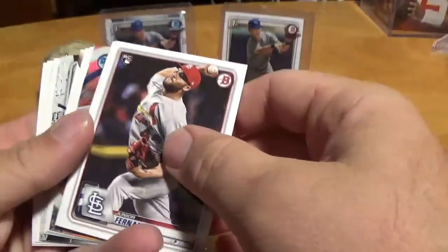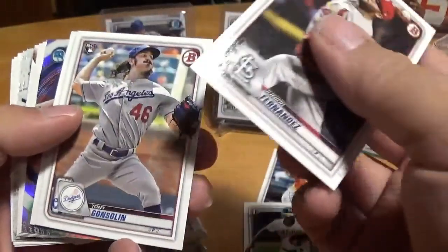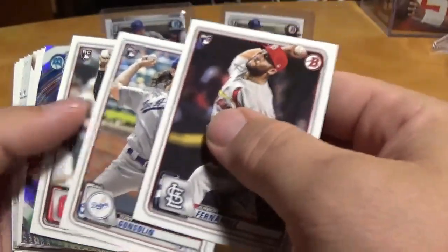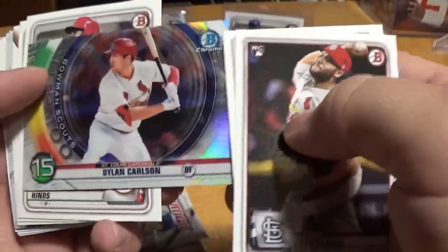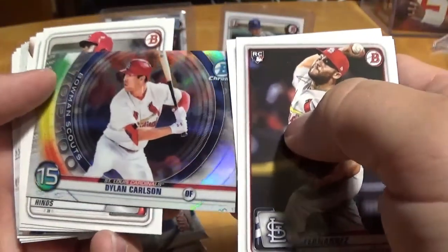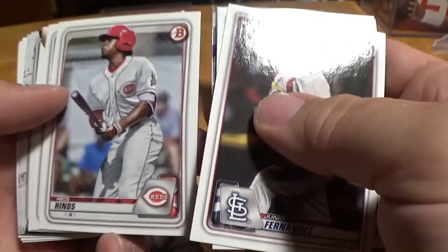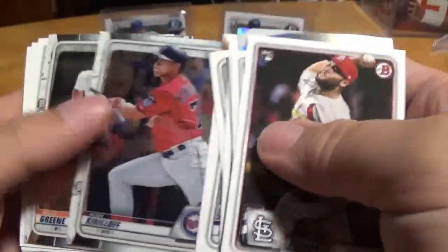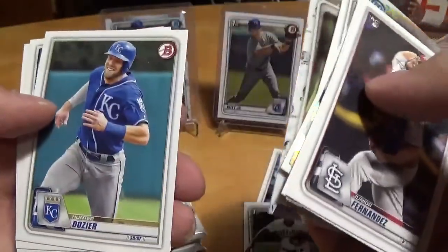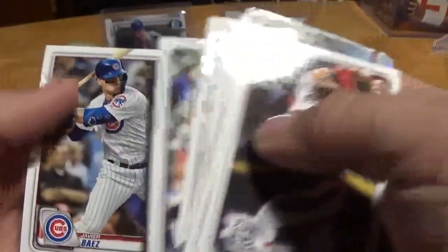Usually you get 2 decent hits in the blaster, but not always. Not in this box. Junior Fernandez, Gonsolin. Chang, Yu Chang. Here we got Dylan Carlson. He's number 15. There's Reese Hines, Nova, Mandock, Kirilloff, Green. There's Hunter, Story, and Baez.